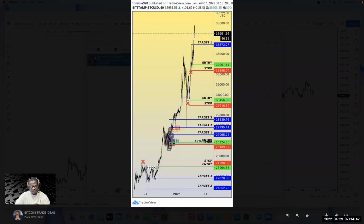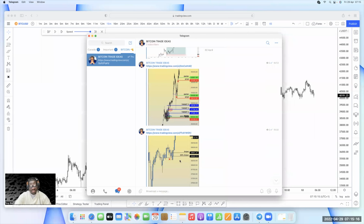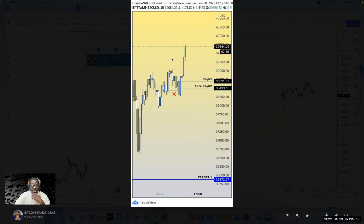All right, so the next trade, this one. This was the one where I marked out everything together, understand? From when I took the first trade, as you can see, all the way down at 17K. To show myself everything, I took an entry, and as Bitcoin was going up, I was catching buy opportunities as it was going up. Understand? So this is everything, as you can see.